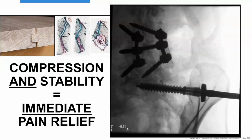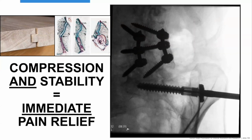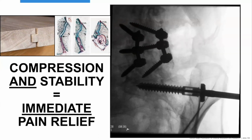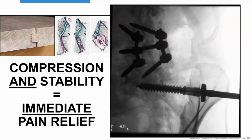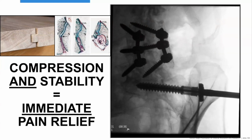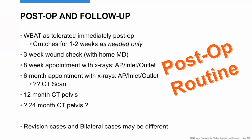And I kind of harp on compression and stability. If you look at those top x-rays on the left, you'll see tongue and groove decking. And if you compress tongue and groove decking, you are going to get essentially instant stability, just like those histograms show on the screw there. So that gives them stability and really good initial pain relief and good healing. And all of this is the same for trauma and fusions. For degenerative or acute trauma, weight bearing is usually tolerated right off the bat, just because of that strong stability, and then just routine imaging and CT scans.